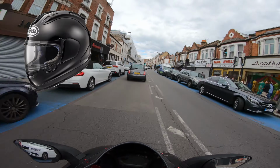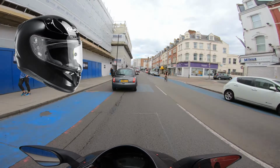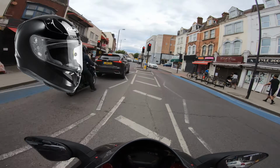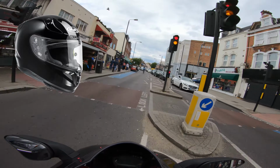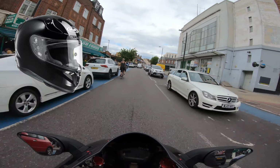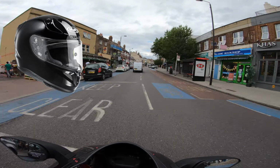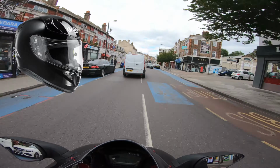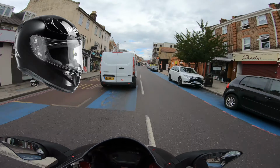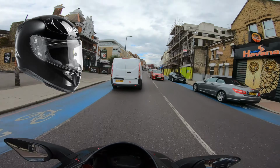So that's the pros and cons of the RX7. Now the pros and cons of the HJC RPHA. And one of the big positives with the RPHA is that it's a lot lighter than the Arai. I think roughly there's about 100 grams difference between the two. So it doesn't sound a lot, but it does add up to a lot if you think about it, if you're wearing it all day, if you're doing a track day and stuff like that. So that's one thing to consider.